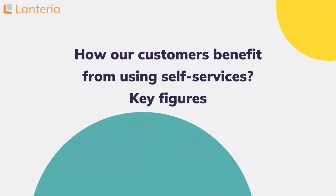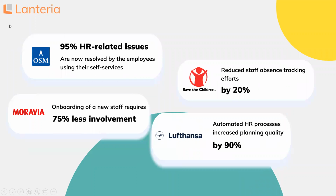How do our clients benefit from using the self-services? Let's talk about the key figures. On your screen, you can see the quotes or results that our customers have shared with us. You can see that OSM say that 95% of the HR related issues are now being resolved through the self-services, not elsewhere where you later cannot find the history of the communication. The staff absence tracking efforts were reduced by 20% according to Save the Children.